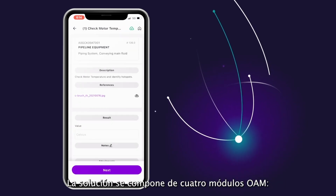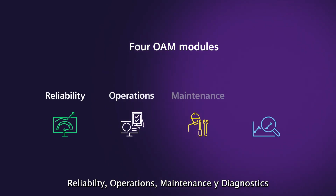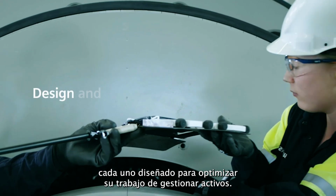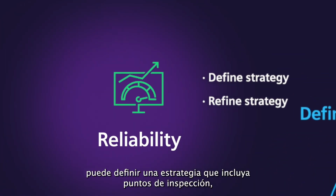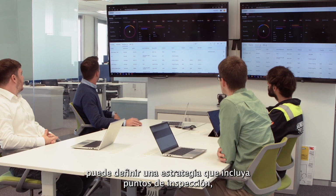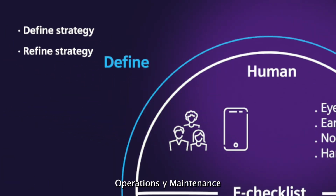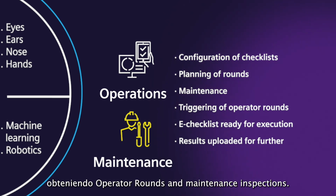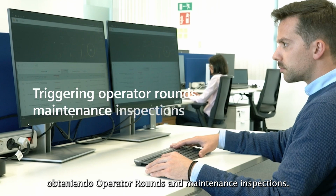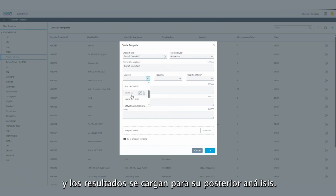The solution is made up of 4 OAM modules: reliability, operations, maintenance, and diagnostics, each designed to optimize your asset management game. With reliability, you can define a strategy that includes inspection points, maneuvers, time intervals, and thresholds. Operations and maintenance allow you to configure checklists and plan rounds, triggering operator rounds and maintenance inspections. The e-checklist is ready for execution by both humans and machines, with results uploaded for further analysis.